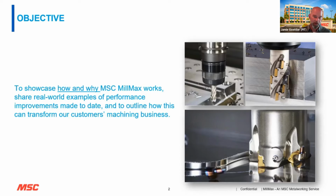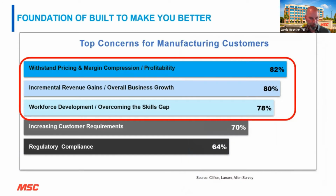So each time we do one of these, I try to inject in a different success or a different angle to consider for our customers, because this technology truly can be invaluable to you and transformative for your particular business. So at the outset, what I would share with you about MSC MillMax, but also about our innovation department and MSC as a whole, it's all about making our customers better. Our brand promise of built to make you better is prominent within the organization, and hopefully our customers feel the same way, and our suppliers, shareholders, and whatnot.